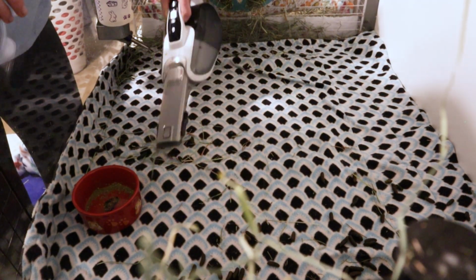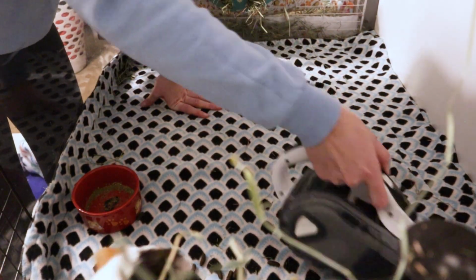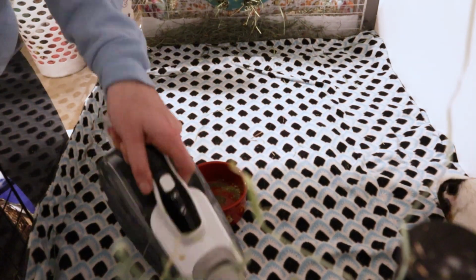I also will refill and clean any water bottles that need it, and then refill hay, make sure everybody pretty much is just good to go. Clean cage, food, water, everything that they could need for the rest of the evening and through the night.